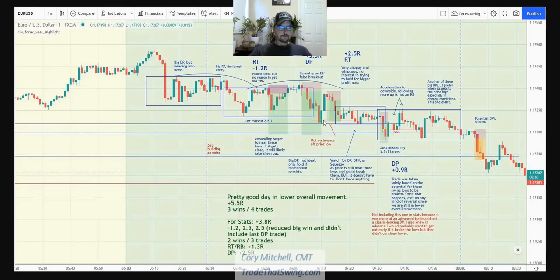Let's get out, because it did what I expected, and I was already in a nice profit. So no reason to hold that one. But if I had, it would have eventually hit my bigger target. You just would have been in this trade much longer if you held it. But as I said, it did what I expected in the sense that it got to where I wanted it to, but then it didn't follow through. So no reason to hold on.